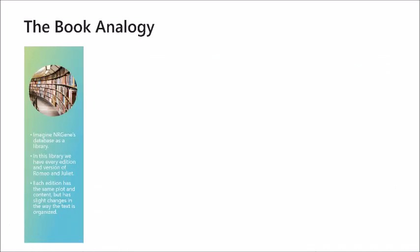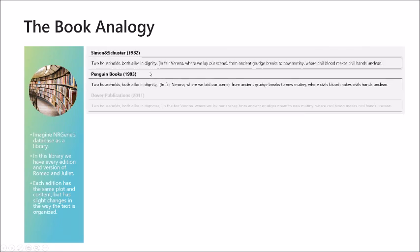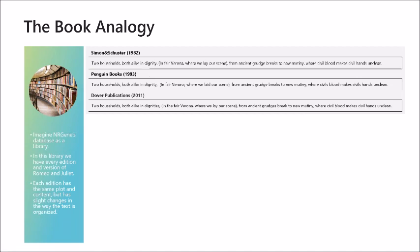So let's take a very simple analogy to describe the genotype calling capability of this NRGene system. Imagine NRGene's database as a library where we have every edition and version of a book. In this example, I'm going to use Romeo and Juliet. In each book, the sentences hold all the important information. Each edition has the same plot and content, just like genomes of a species. However, each edition has sentences with relatively small changes in the text organization, like sequence polymorphisms.